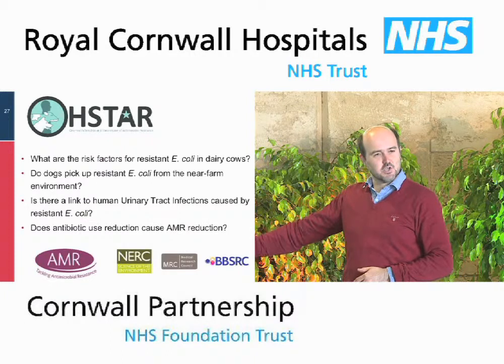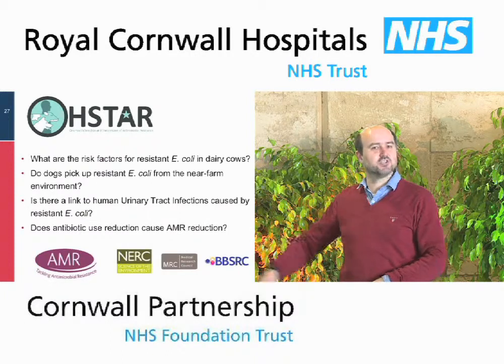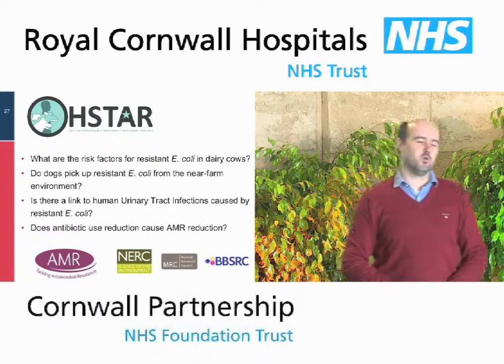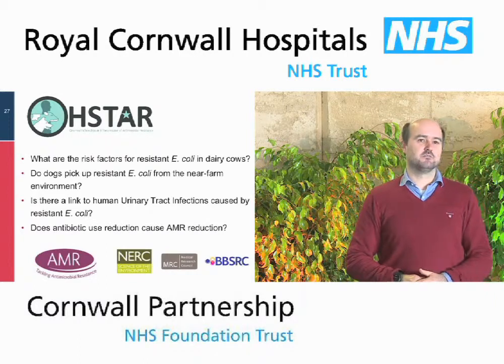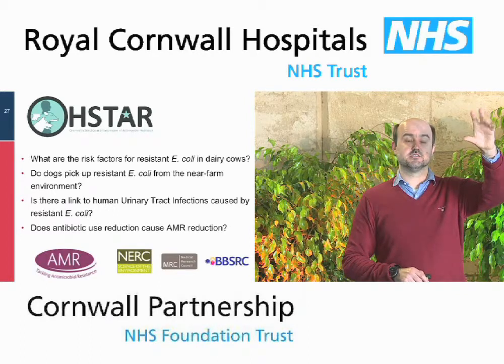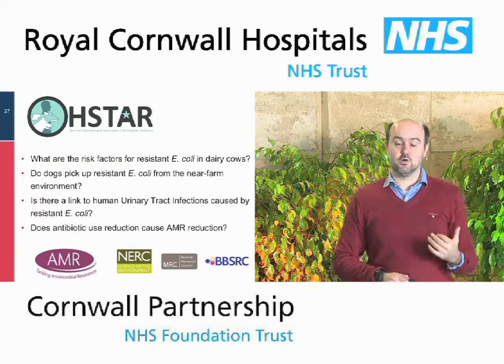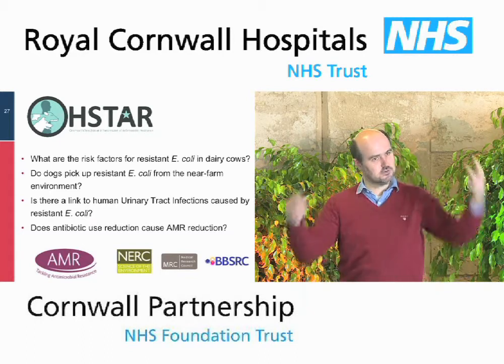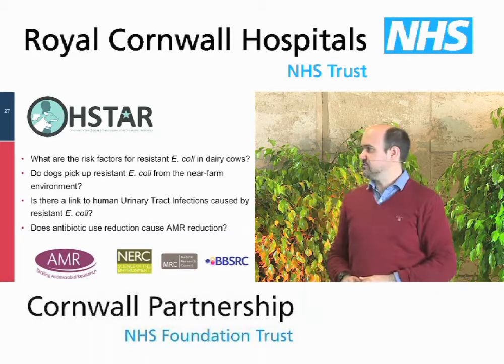Ultimately, does this link to human urinary tract infection? So as you know, many urinary tract infections are microbiologically examined. So we're going to take all of the E. coli that are resistant, and we're going to look at all of the E. coli and see whether they're the same as the E. coli we find in animals in that environment.